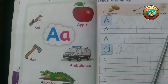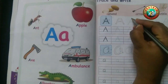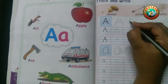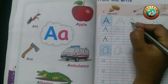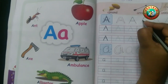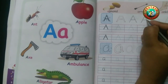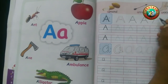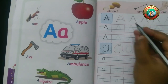Now we can trace the capital A. Take the pencil and trace the capital A. First write the left slanting line. Again, the right slanting line. Then the sleeping line makes the letter A. Left slanting line, right slanting line, and sleeping line make the letter A.